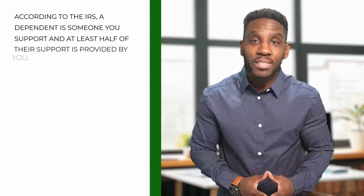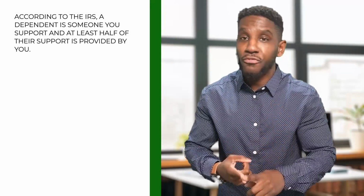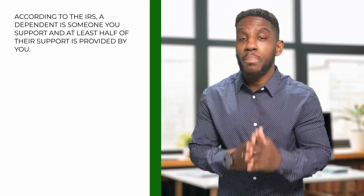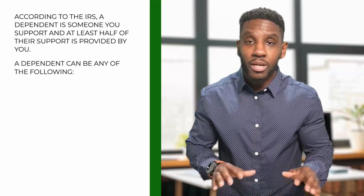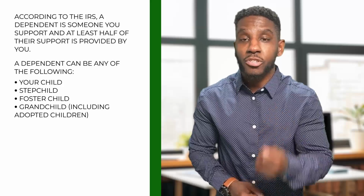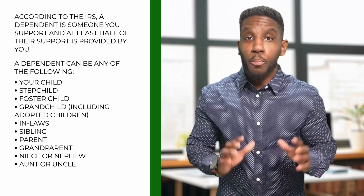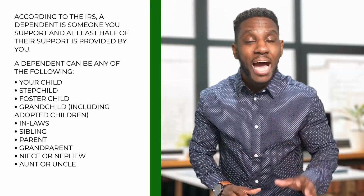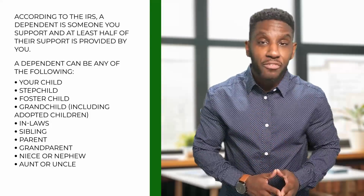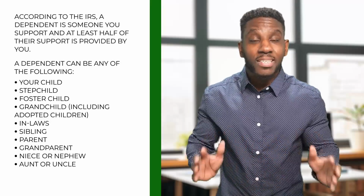Yes, according to the IRS, a dependent is someone you support, and at least half of their support, like food, shelter, and clothing, is provided by you. And with that said, a dependent can be any of the following: your child, stepchild, foster child, or grandchild, including adopted children, your in-laws, your siblings, including half-siblings and step-siblings, your parent, including step-parents but not foster parents, your grandparent or great-grandparents, your niece or nephew, including those of your half-siblings, your aunt or your uncle, and get this, even your boyfriend or girlfriend.